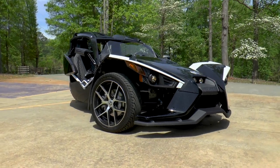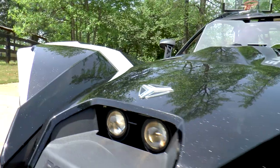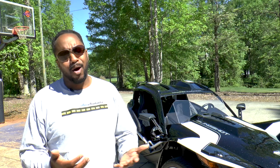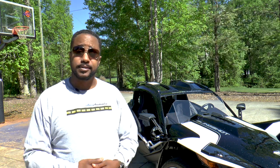The Slingshot has a max wet weight of just 1,749 pounds, thanks to pretty much all the bodywork being made out of plastic. Hey, it worked for the Corvette. Okay, I know the standard Vette is made of a fiberglass composite, but you get the point.